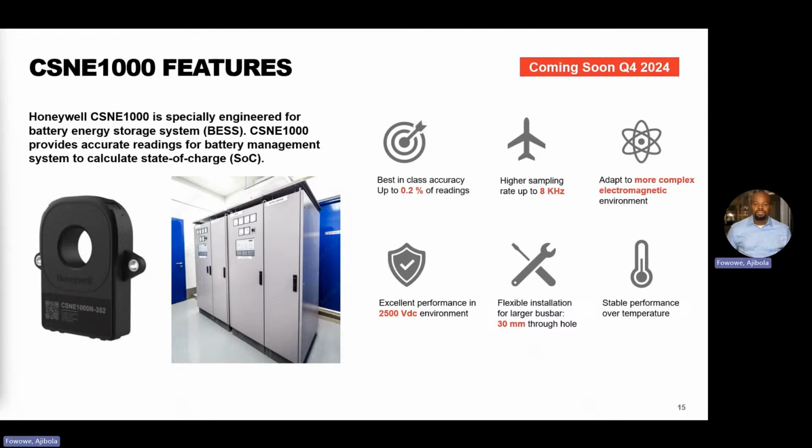And the robustness of this sensor allows you to adapt to more complex electromagnetic environments. Like we said earlier, in BESS applications, you could have a lot of switching, and you could have electromagnetic fields radiated or conducted. This sensor has a more robust performance that allows it to still deliver optimal and superb performance in very complex electromagnetic environments, unlike what you will see with the shunt technology.